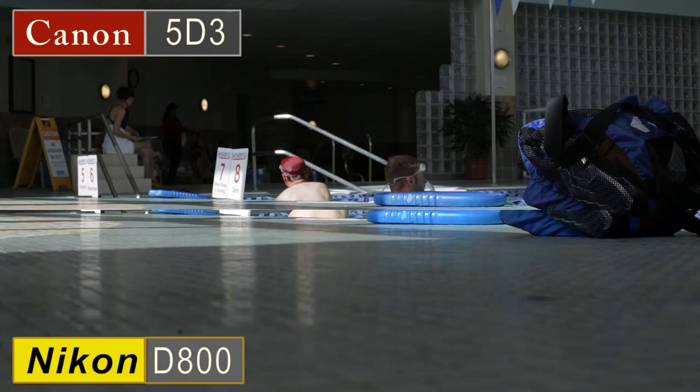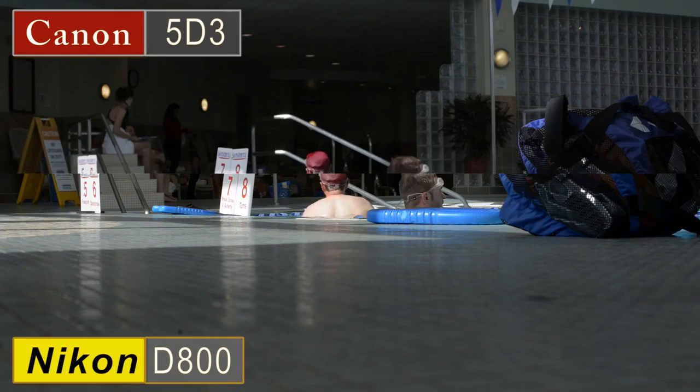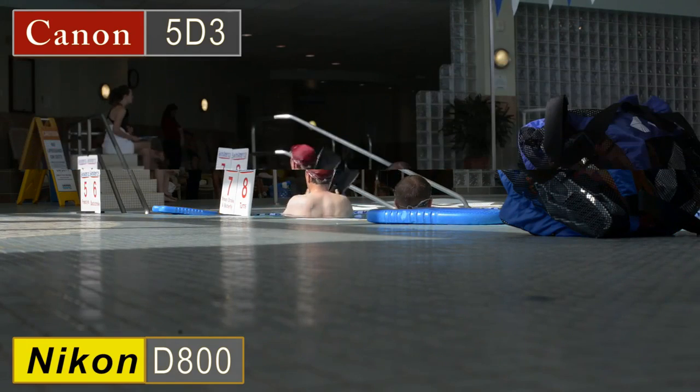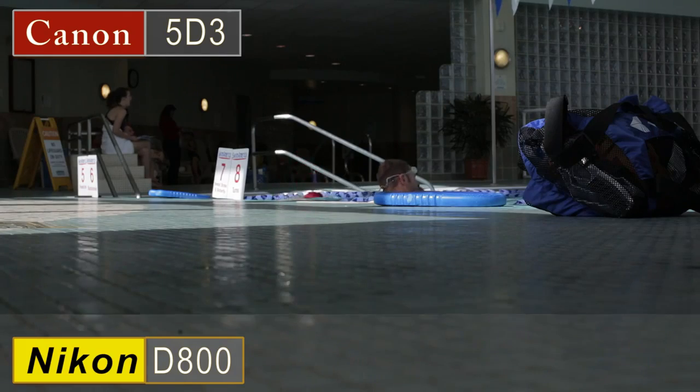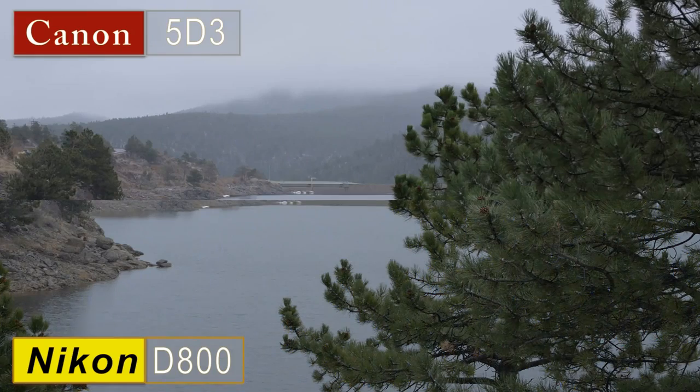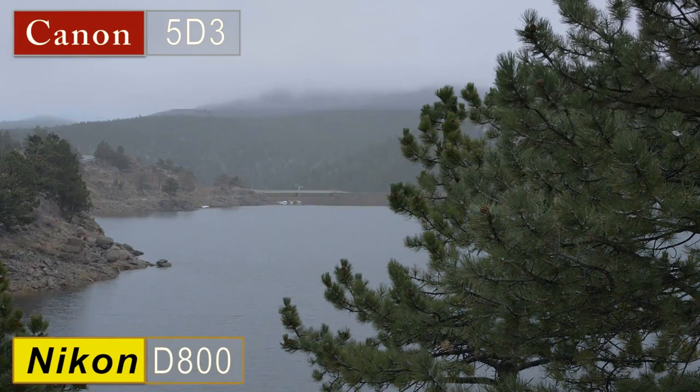Wow, did you see that? Now watch it again. Now look at the wall behind the girl. You can see into the shadows a lot better with the D800. Look at the dynamic range, or I believe what the correct term in video language is latitude for the Nikon. Now look at the tree on the right side and look into the shadows. A lot better on the Nikon.